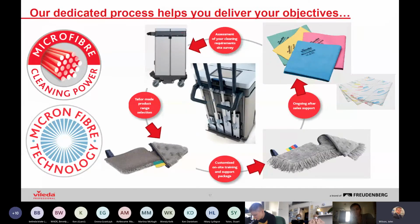And our dedicated process helps you deliver your objectives. So what we do is we come and have a look at what you're currently using, assess what we think you require, doing a little bit of a site survey. We tailor make those products to suit your needs, your requirements. We have a number of different mops and cloths that are available depending on what sort of site you have. But we also have the trolley there. We have bespoke trolleys, which I'll come on to talk about.